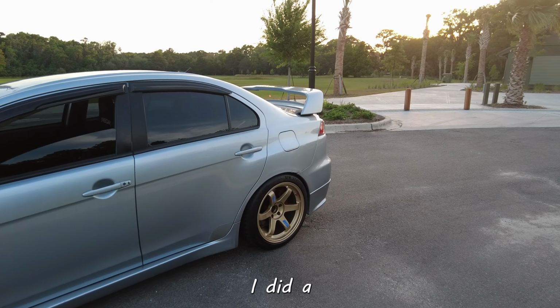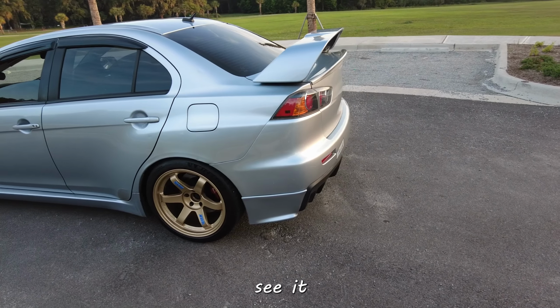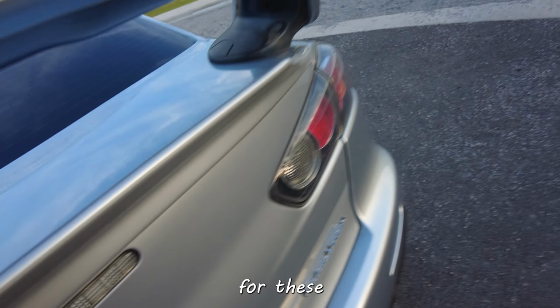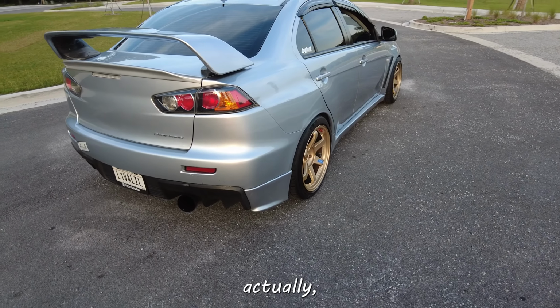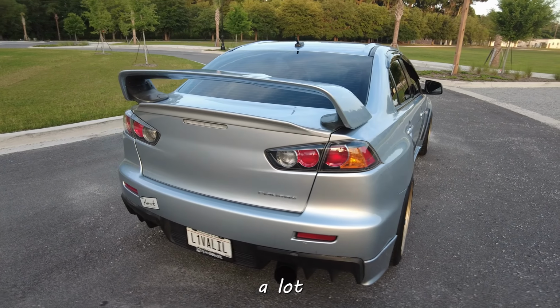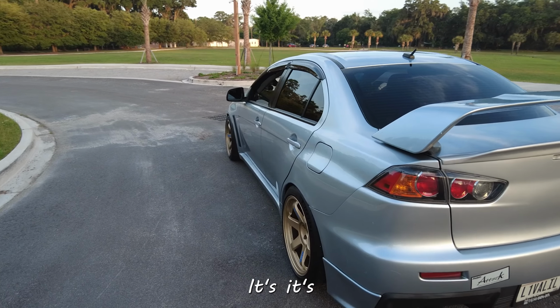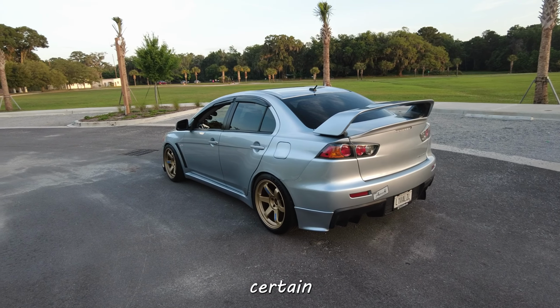Another thing that I did was a Whiteline rear sway bar. You wouldn't really be able to see it unless I'm crawling under the car, which I don't mind doing. So yep, I got a Whiteline rear sway bar. And for these cars, this has an upgraded AYC pump, actually, with the stage 2 motor by MLR. It's pretty good. I could tell that the pressure is a lot more consistent and it doesn't just fall off. The turning on this thing is incredible. It's really weird. Unless you're riding or driving, you take a corner at a certain speed, you'll know what I'm talking about.